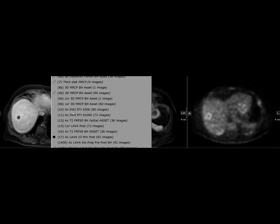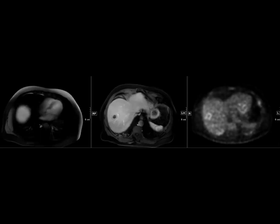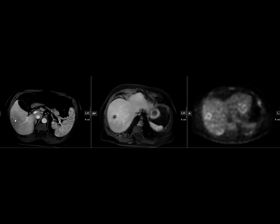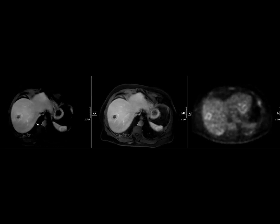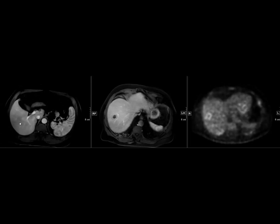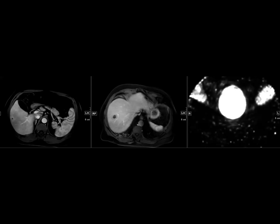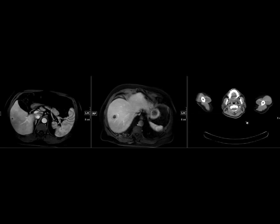I'm kind of sort of leaning toward an abscess, primarily because of this hyperemia. Yep. But it's not specific enough to be totally confident that we're dealing with an abscess. But yeah, sometimes when we've had abscesses they just do a full court press with antibiotics, and then we re-image in 4 to 6 weeks and make sure we were right.